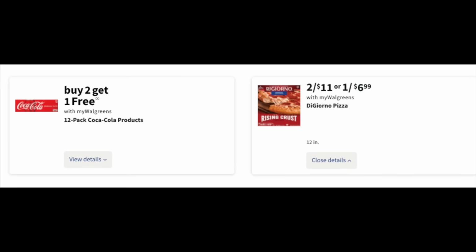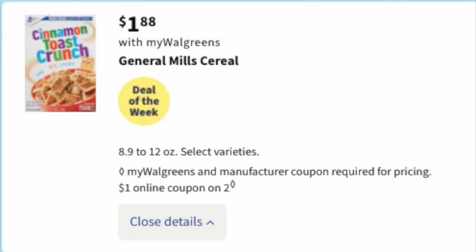And buy 2 get 1 for free on Coca-Cola, and DiGiorno pizza 2 for $11. That's usually 2 for $10. That has gone up a little bit, hasn't it? But even 2 for $11, not the worst price point for those frozen pizzas. And the General Mills cereal, $1.88, and we're going to have $1 off too, so it'll drop it down to $1.38 per box. Check IBOTTA and the different rebates if something might pop up on Sunday morning.